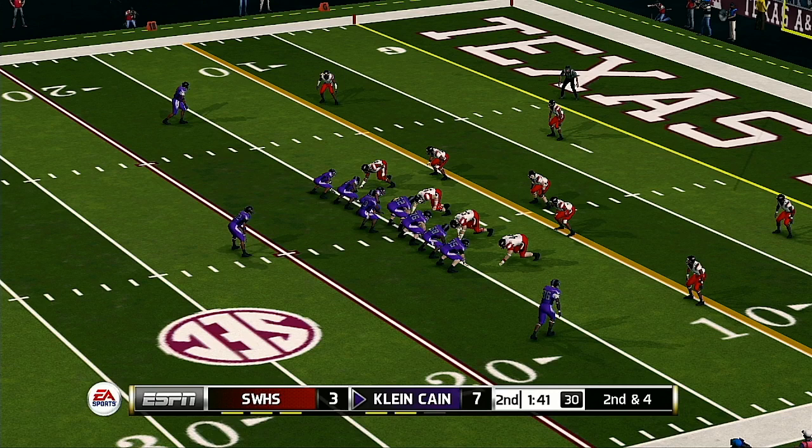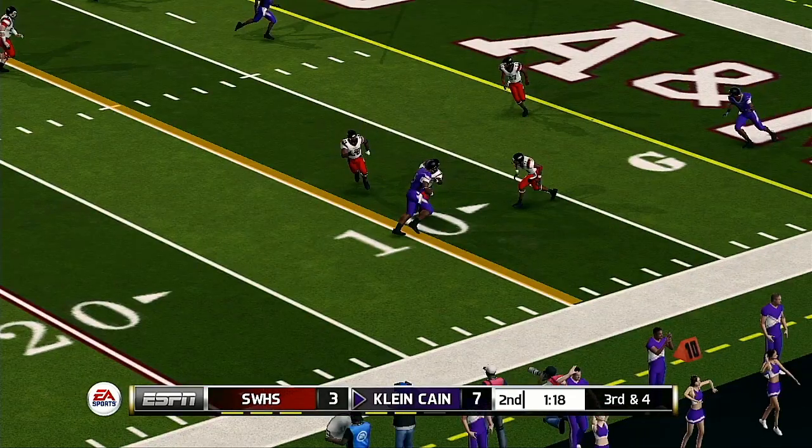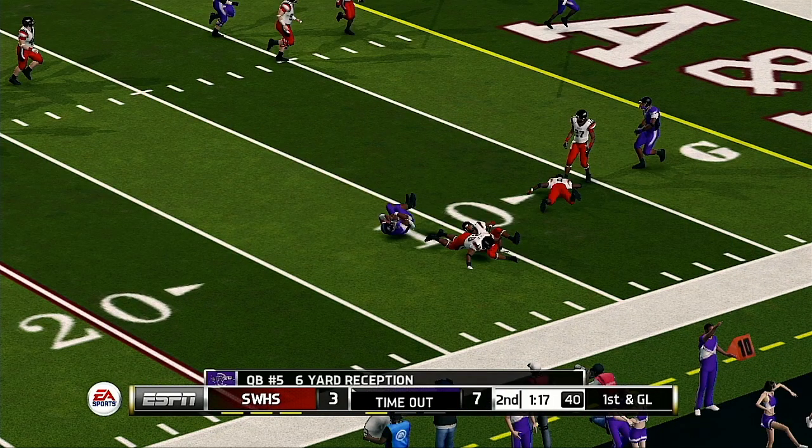An empty backfield with 5 wide receivers. Quick out to his receiver. They'll bring him down at the 9. Well, on third down, we expected them to go to the air, and they did just that, picking up the first down. It's first down, and they'll be looking for 6 points here.